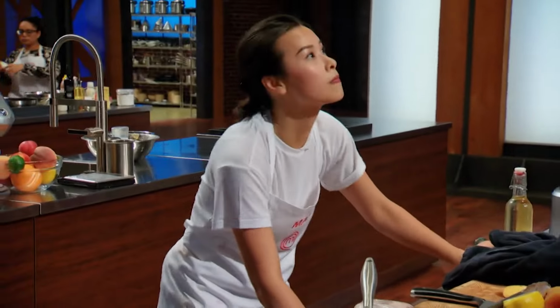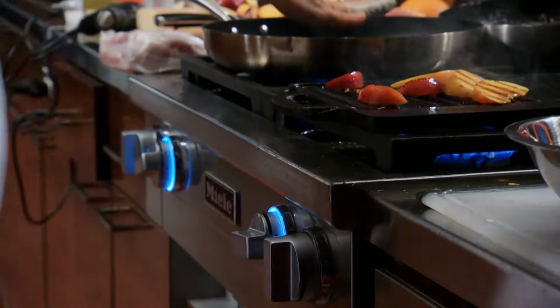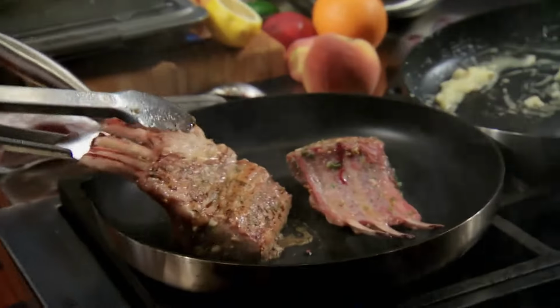May still hasn't started cooking her lamb. I'm looking at the clock and I'm running really low on time. I really need to get my lamb on. I see May has just put her lamb into the pan. I'm concerned that she's not going to get that cooked in time. May, you have 7 minutes. May's in the weeds now. I am so mad at myself right now. I wish I had started on my lamb a lot earlier. My fruit could have waited.